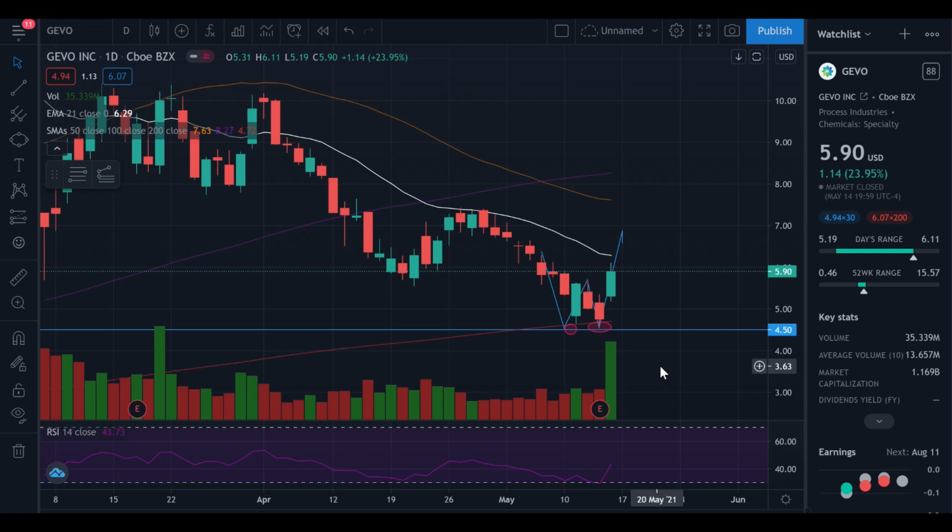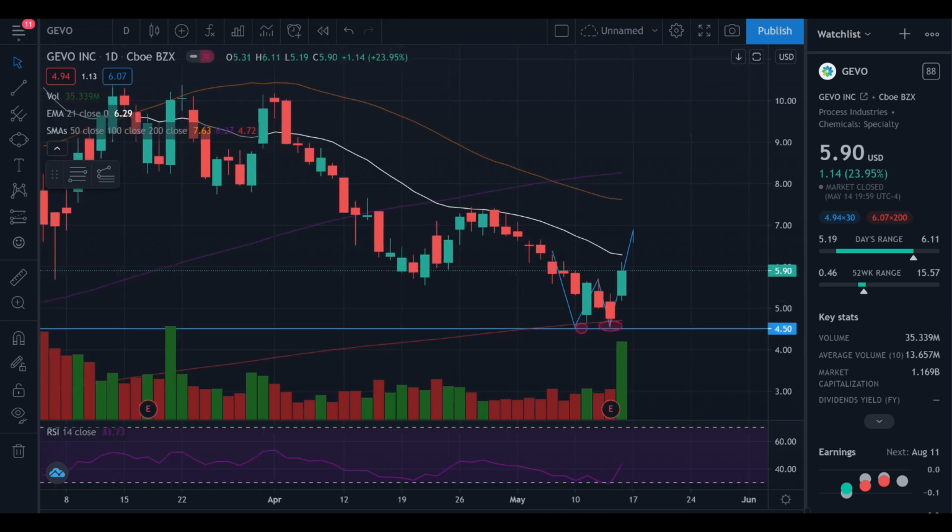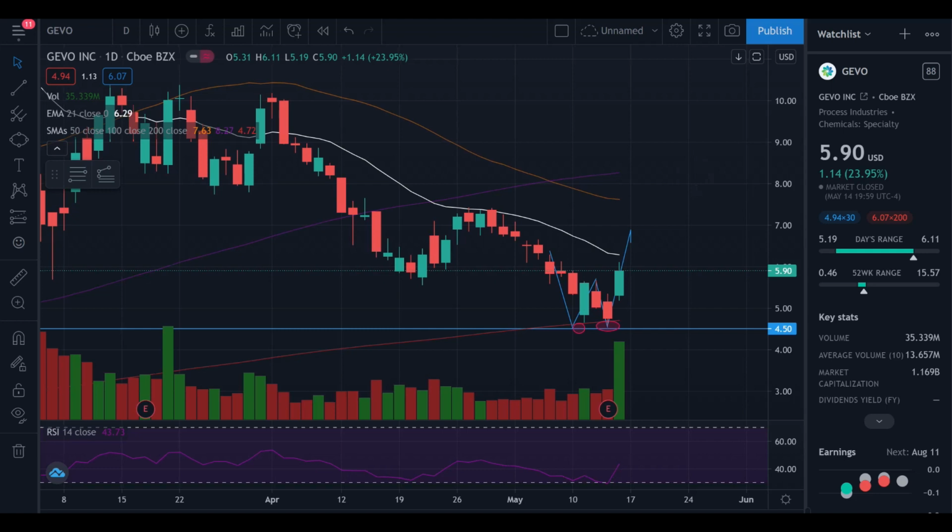Now, what we do want to see is continuation of that stock price increase, and we want to see that 21-day EMA cross above that 100-day and 50-day moving average too. But just the sole fact that we were able to hold that 200-day moving average, I'm happy with that. That shows that the share price does have solid support and solid ground where it held that price. Double bottom, obviously, I mentioned before, and we are on our way upwards.